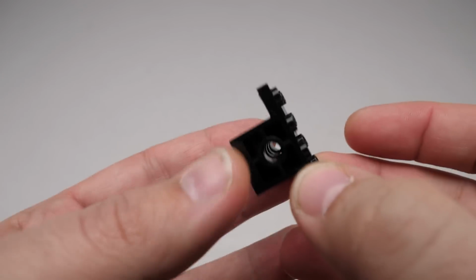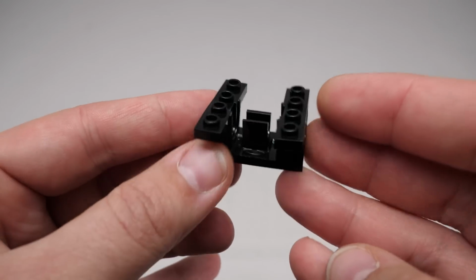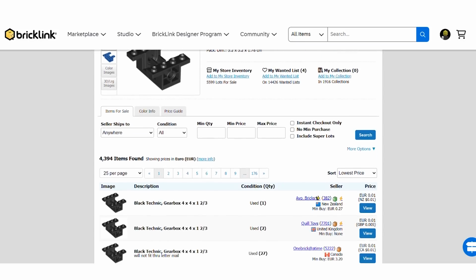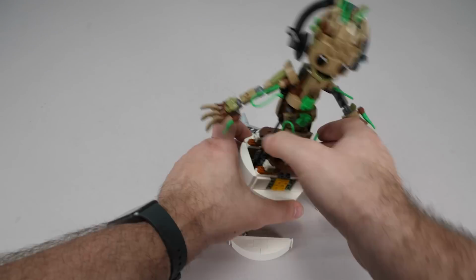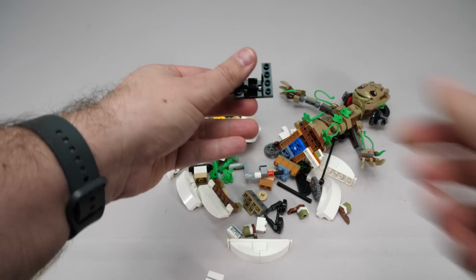Here's a strange anomaly in bag 3. This part has a visible molding issue. It won't be usable this way. This is not a rare piece. It was introduced 30 years ago and can be found in many sets. I quickly checked my inventory and apparently Dancing Groot has the part. Sorry kid, I need that one now.